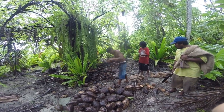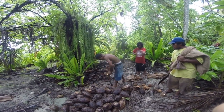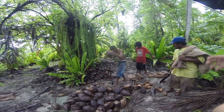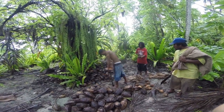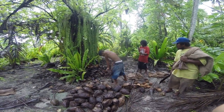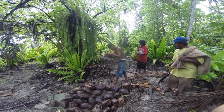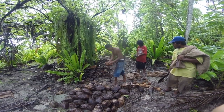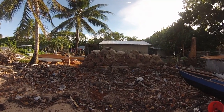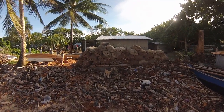They are placed into small piles before the husking process of removing the outer fibrous protective shell can begin. After taking off the husk of the shell, the hard inner nut is packed into a canvas bag.